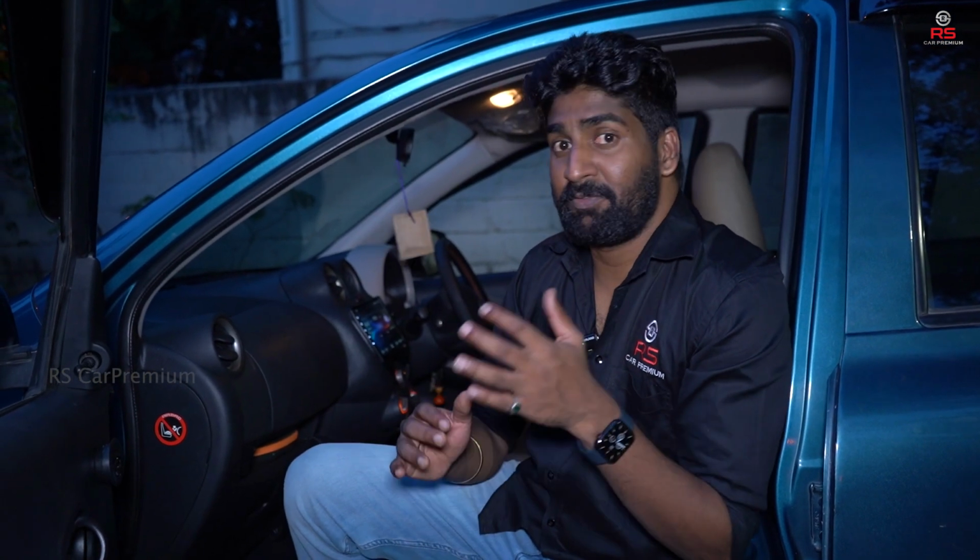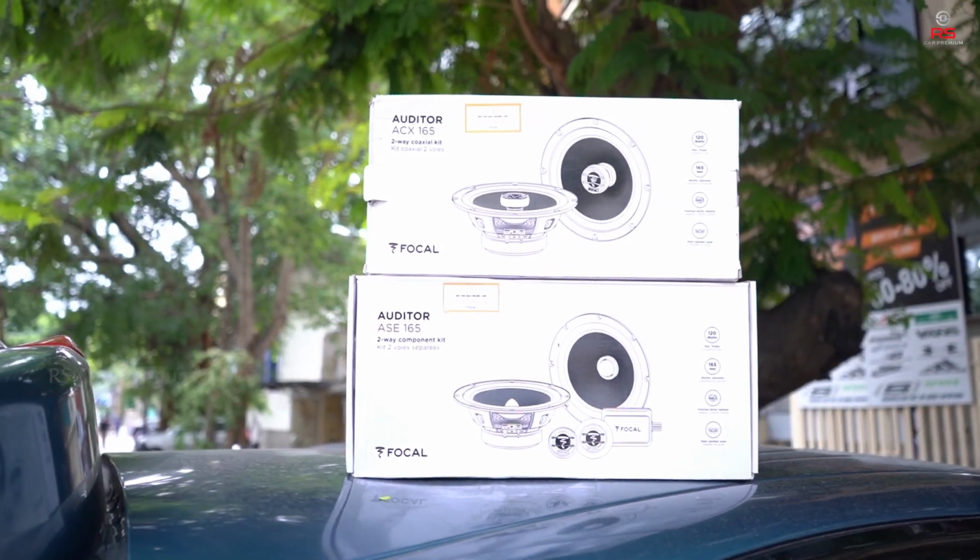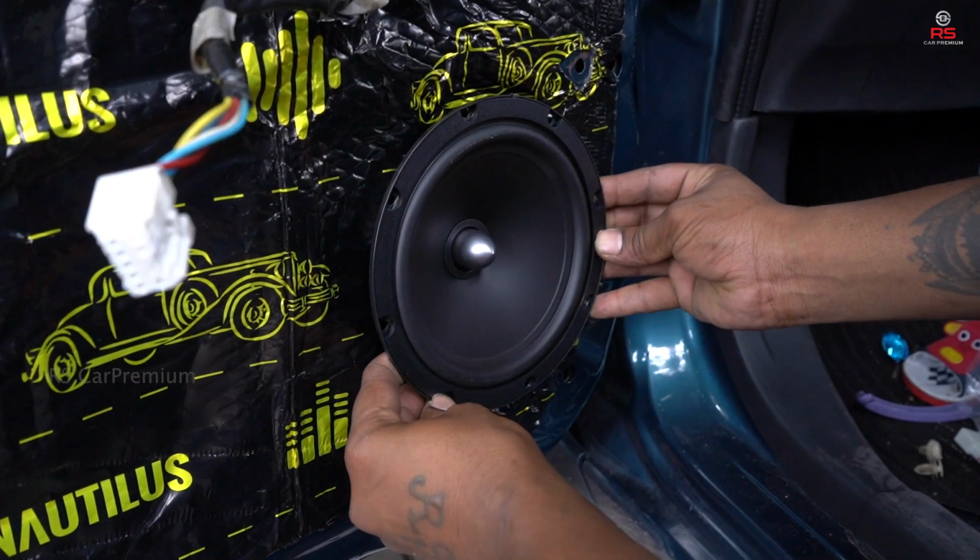With respect to audio, what we have done over here is we have added a Focal component, Focal coaxial, and we have added 2 layers of damping.